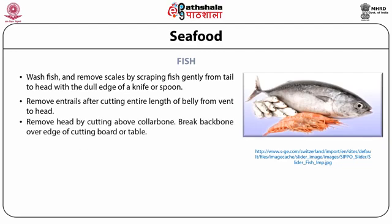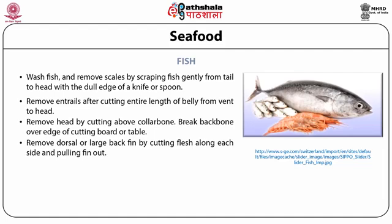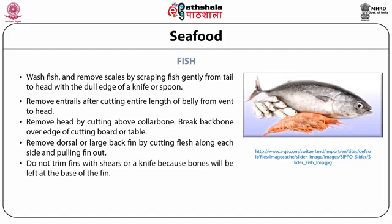Remove head by cutting above collarbone. Break backbone over edge of cutting board or table. Remove dorsal or large back fin by cutting flesh along each side and pulling fin out. Do not trim fins with shears or a knife because bones will be left at the base of the fin.